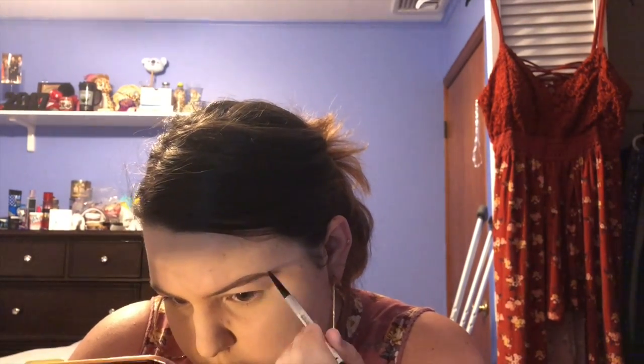Defined eyebrows are mandatory. Unless you have experience with makeup, I think pencils are the easiest way to fill them in. And I'm sorry if it's hard to see what I'm doing, I wasn't really paying attention when I was recording this, but I start with brushing my hairs up.